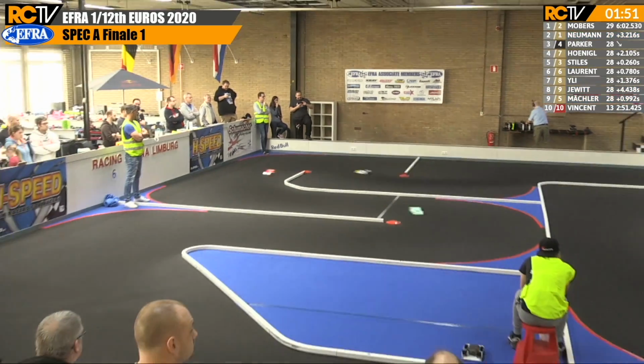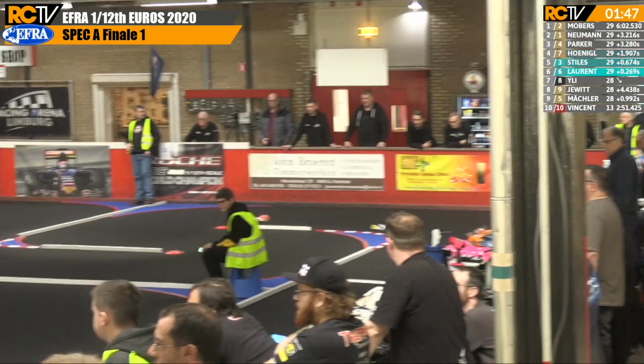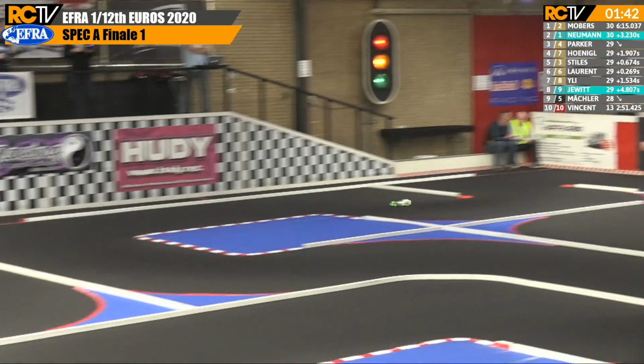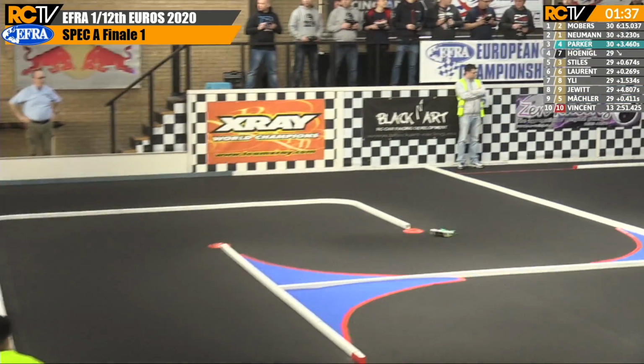Hoopoe's pulled a bit of a gap on Stiles now. Probably time we switch back to our leader. The car just entering the main straight now, green front, white rear, as Marcus Mobers looks to run for home. He took the lead on the first lap from Jorn Neumann.